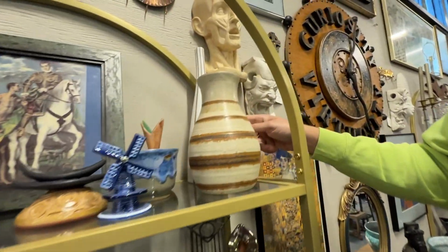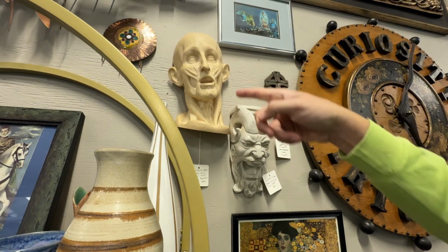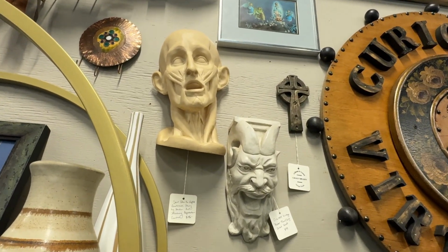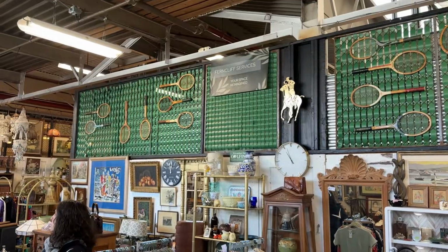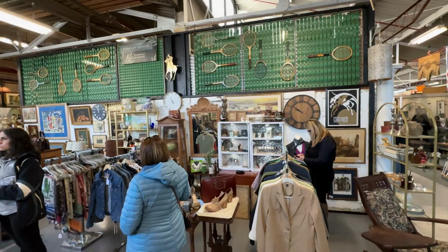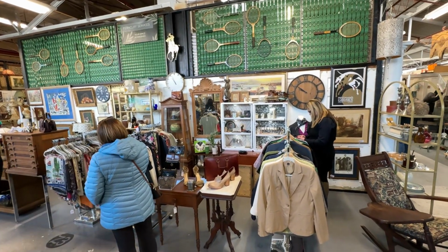This is St. John the Baptist. And it's 145. It's just really interesting. Some of the pieces you find here are just unbelievable. I mean, where do they find some of these things? I know. Again, just the way they have these old tennis rackets set up in this particular booth. I just love the feel, it just has so much flow in this mall.